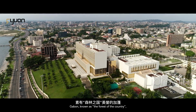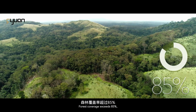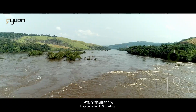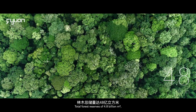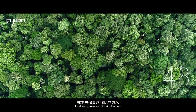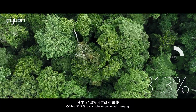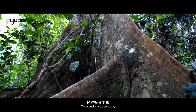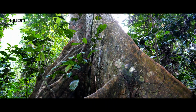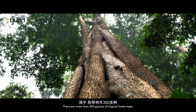Gabon, known as the forest of the country. Forest coverage exceeds 85%. It accounts for 11% of Africa. Total forest reserves of 4.8 billion cubic meters. Of this, 31.3% is available for commercial cutting. Tree species are abundant. There are more than 300 species of tropical forest trees.